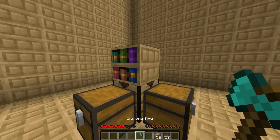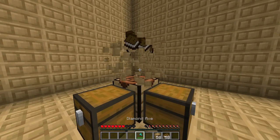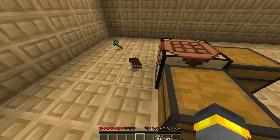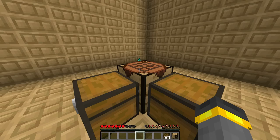If I go ahead and break this thing, we're going to want to use an axe. Using an axe is going to make it a little bit faster. However, just like with a normal bookshelf, if you break this thing without silk touch, the bookshelf breaks. All of the books go on the ground, but not the shelf. So let's go ahead and run that one more time.